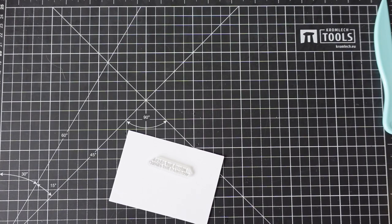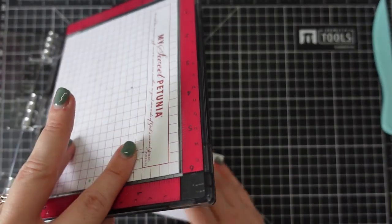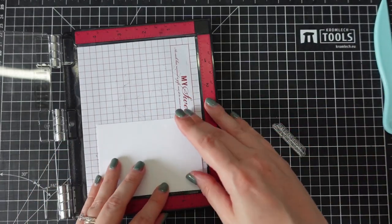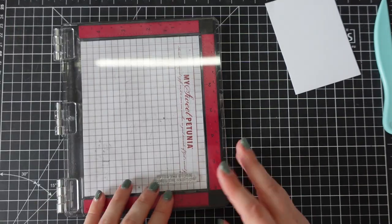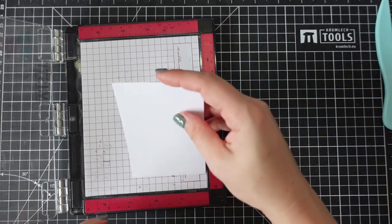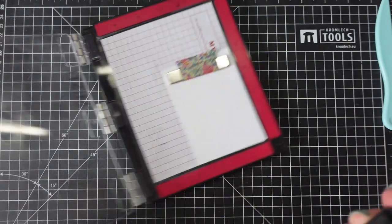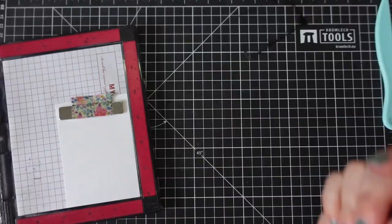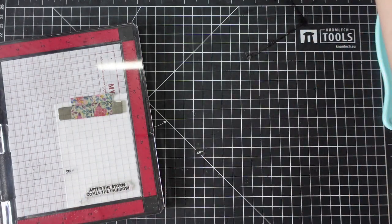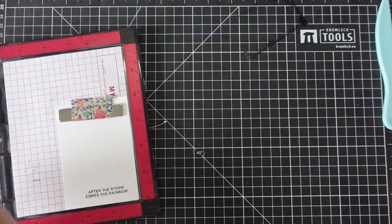And let's use the stamping platform. Okay, let's take her off. We'll pop this in first, line it up on the lines. Okay. Oh no! Did you just see what happened? Oh dear, it's not my morning, is it? Okay, that's perfectly stamped. I'm not going to go again.